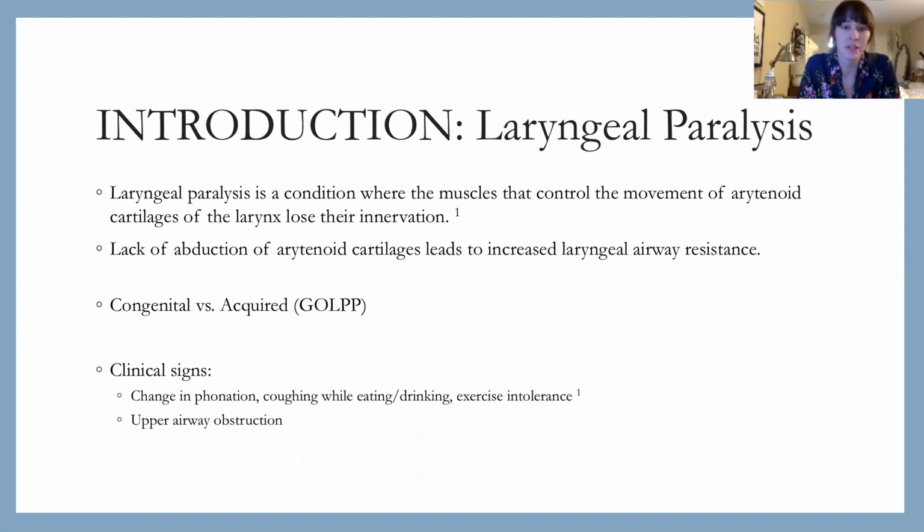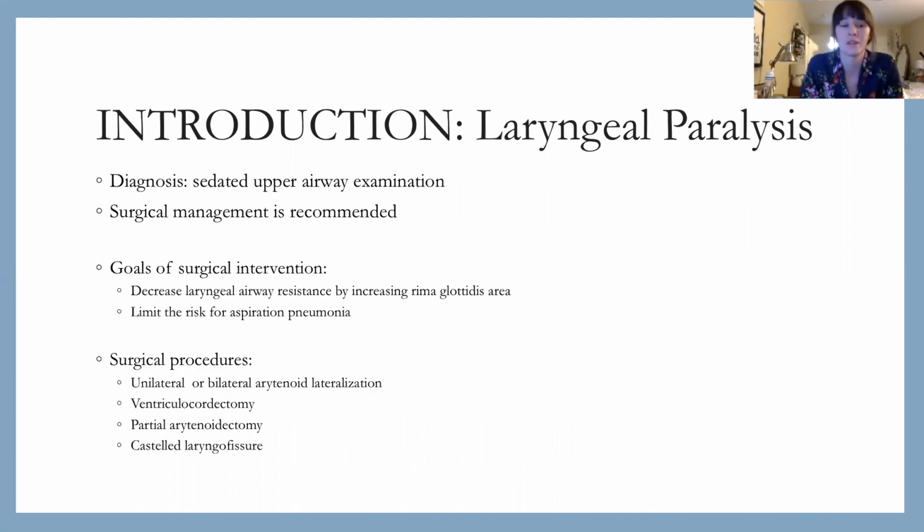On the more severe end of things, patients that are bilaterally affected can present on an emergent basis for upper airway obstruction. And so diagnosis of laryngeal paralysis is achieved through a sedated upper airway exam, where we can evaluate the movement of the arytenoid cartilages. But in general, surgical management is always recommended for treatment of these patients, because they're always going to be at risk for developing an acute upper airway obstruction if they aren't treated.